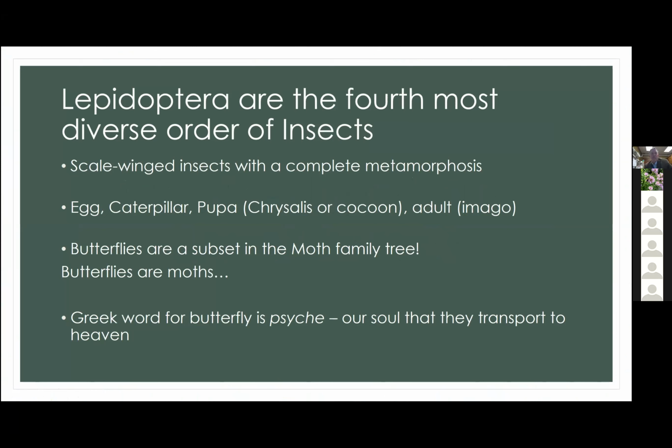And actually the fourth most diverse family of insects on the planet. The Hymenoptera, the bees and wasps, and ants are actually the most diverse now. They just passed beetles, Coleoptera, and of course flies are third. So an amazingly diverse group of insects. And of course, all of them have scaled wings.